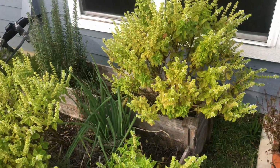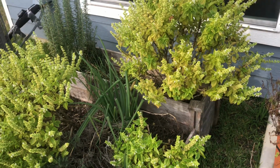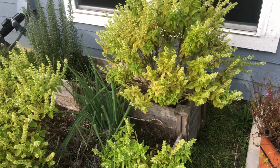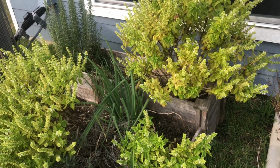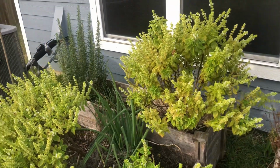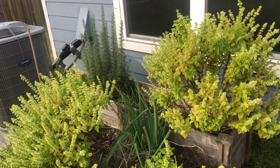My plan is to do the ranunculus soon. I'm still looking for the other one, so I'm going to go back inside and look some more for my other bag so I can get those in the ground. They should do well here in zone 9A over winter and be ready to flower in early spring before it gets too hot.